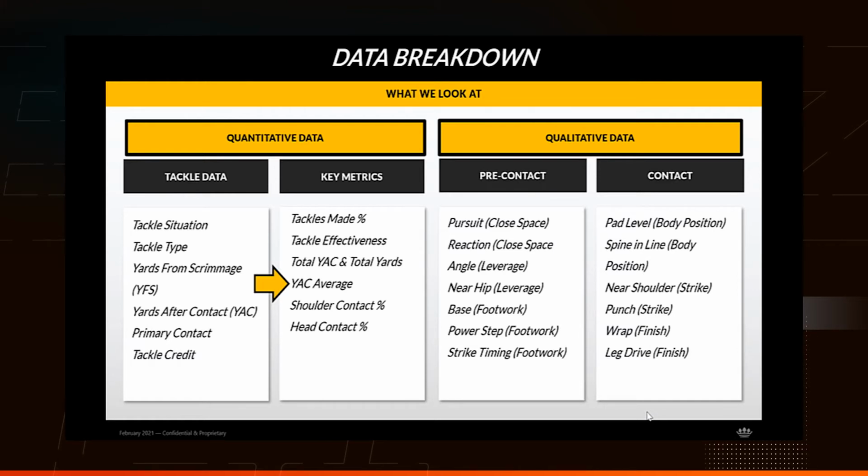So for example, if a tackles made percentage was significantly low and we noticed that, we would go to the qualitative section and be able to see, when a player's tackles were missed, what element occurred the most in terms of being executed incorrectly. So if he had a low tackles made percentage, and on the majority of missed tackles he had a near shoulder issue, we would make note of that, put that in a report, and say for next week either the tackler or the team needs to focus on making near shoulder contact to avoid missed tackles.